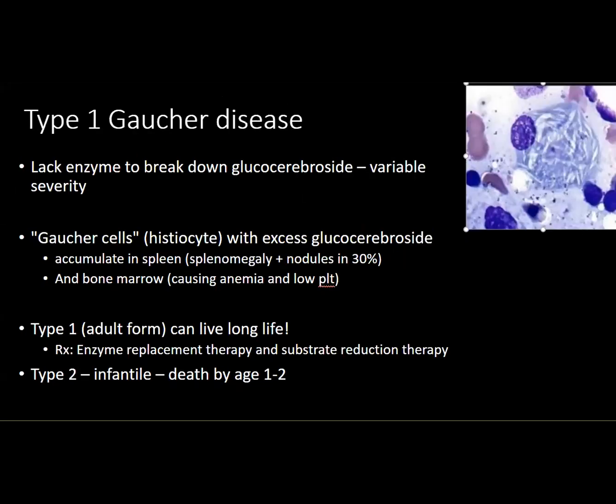So Gaucher disease, just to remind ourselves from medical school, we're lacking the enzyme to break down glucocerebroside, and it has variable severity. Type 1 is actually the type you get as an adult, and these patients can do quite well. But because they can't break down this glucocerebroside, they develop these Gaucher cells. These are histiocytes, this is what it looks like on pathology, with excess glucocerebroside within them. These Gaucher cells then accumulate within the spleen, and you get massive splenomegaly. You can also get hepatomegaly.